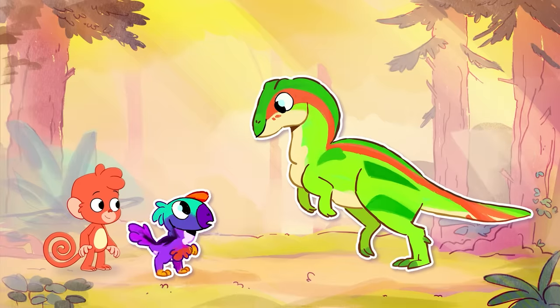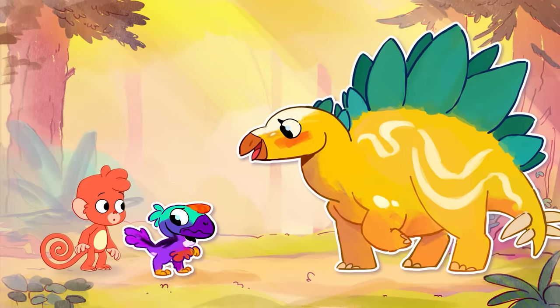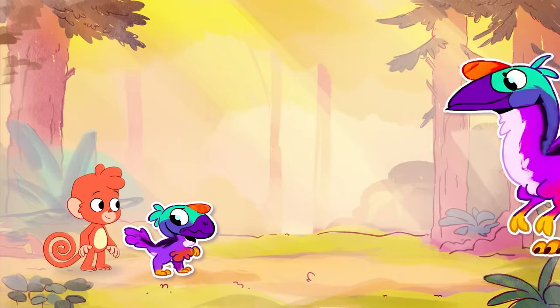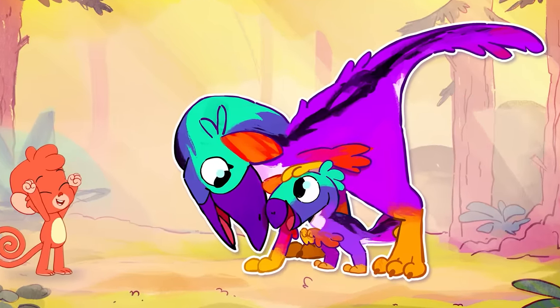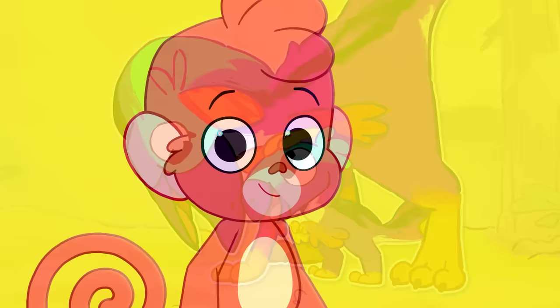No, that can't be his mommy. That's a Fabrosaurus. Nope, that's a Stegosaurus. There's his mommy! Yay! Aww, finally together again. Thanks for your help. Hi, Baboo.